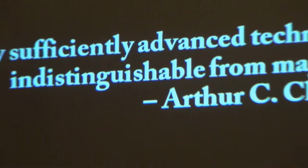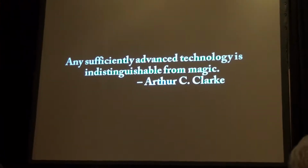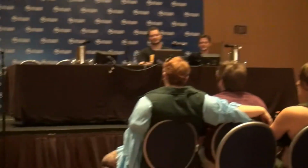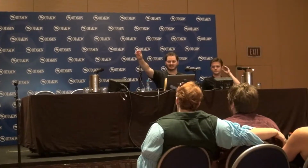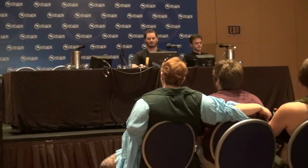And again, I give the Arthur C. Clarke quote, any significantly advanced technology is indistinguishable from magic. And again, like I was saying with things like that, if you went back 60 years with an iPhone, and we're like, hey, look at this, I've got the entire internet, someone would think you're a demon. They would think you're a demon, lock you up, and that would be the end of the story.